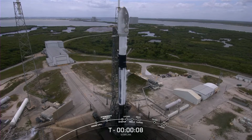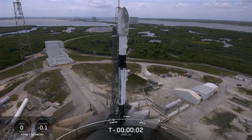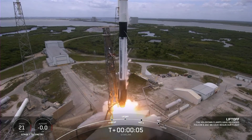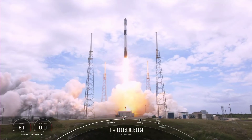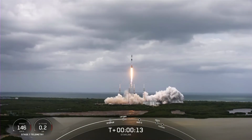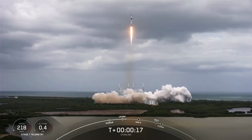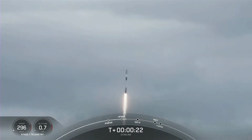10, 9, 8, 7, 6, 5, 4, 3, 2, 1. Ignition and liftoff of Starlink 414. Vehicle's pitching downrange. M1D chamber pressure is nominal.